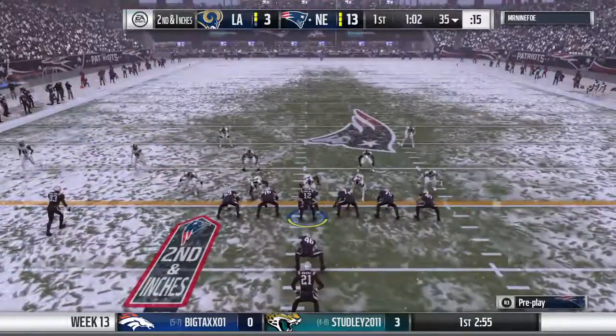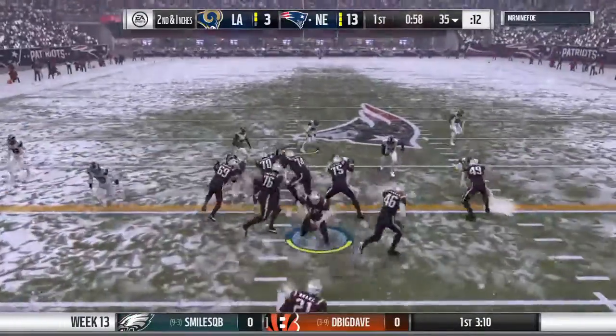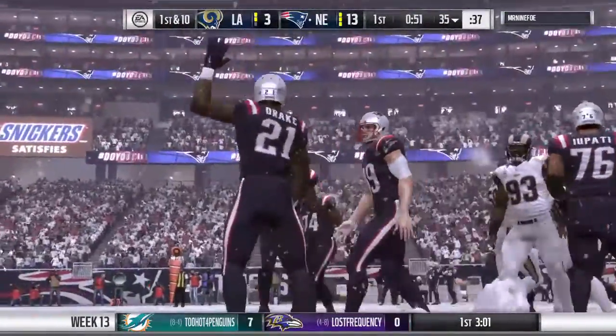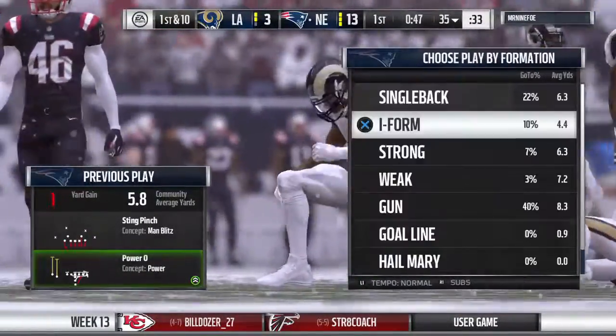Looking to jam the receivers at the line here. Press coverage look defensively. They'll give it to him right up the gut. And he maybe makes it back to the line of scrimmage. That's it. Only a gain of a yard there, but it indeed gets him a new set of downs.